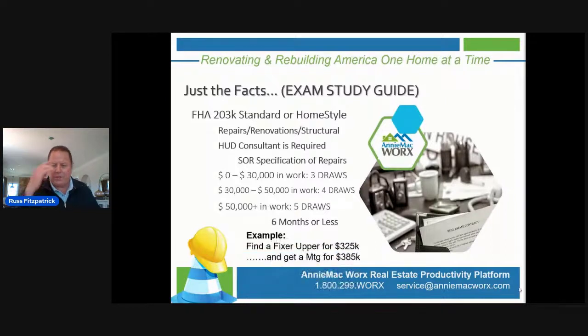So an example of a larger standard home style or renovation project would be you're buying a house for $3.25 and you're still taking out a mortgage for $385, and you're protected by the fact that there's a HUD consultant assigned to the project to make sure nobody's going to get burnt. You're not going to borrow more money than what the house is going to be worth when it's renovated. There's what's called future repaired value. And it allows the appraiser to say, okay, well, if the roof was done and the plumbing was done.